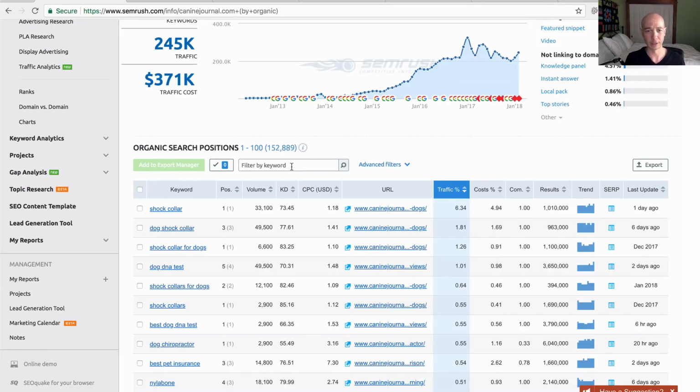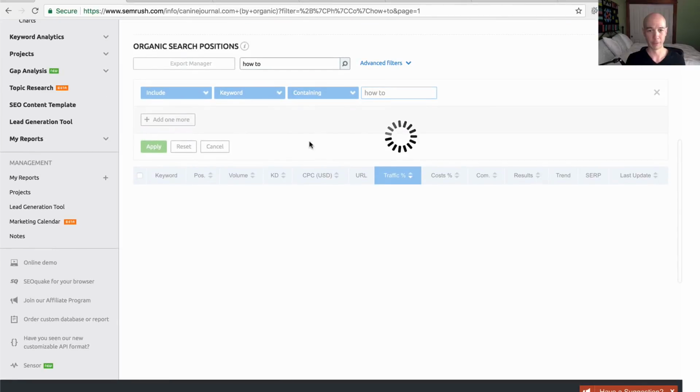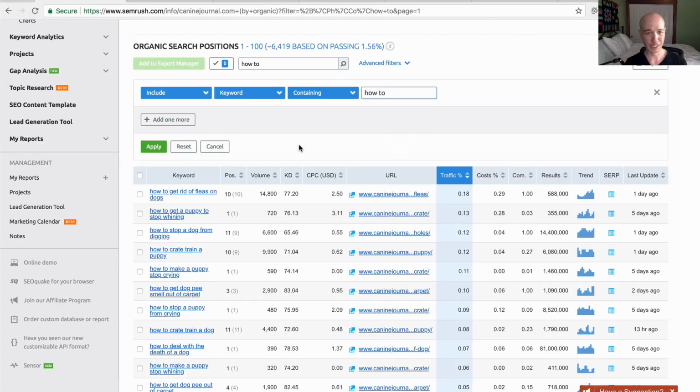One of the cool things I like to do here, let's say you're looking for how-to keywords or informational keywords, you just type in "how to" and filter on that. And then you'll end up with a bunch of informational keywords. So this is like a magic sort of, well, it's not magic, it's just using a tool to get the information that you need. So if you're wondering how you could find informational topics, this is a great way to do it. "How to" typically denotes an informational topic.